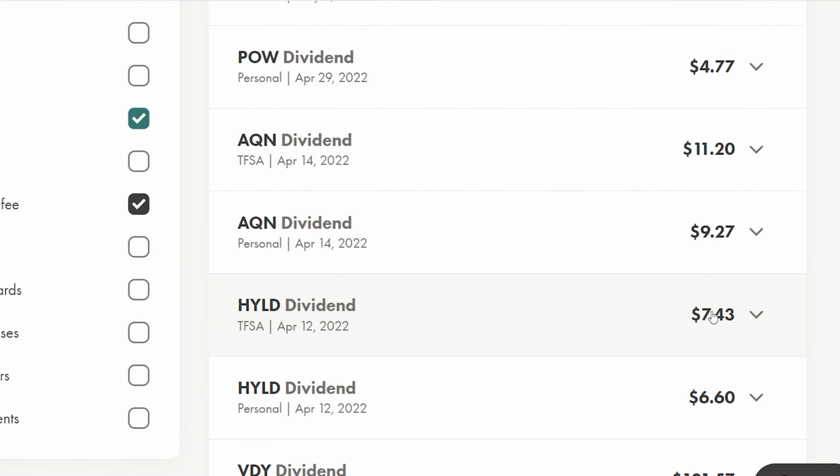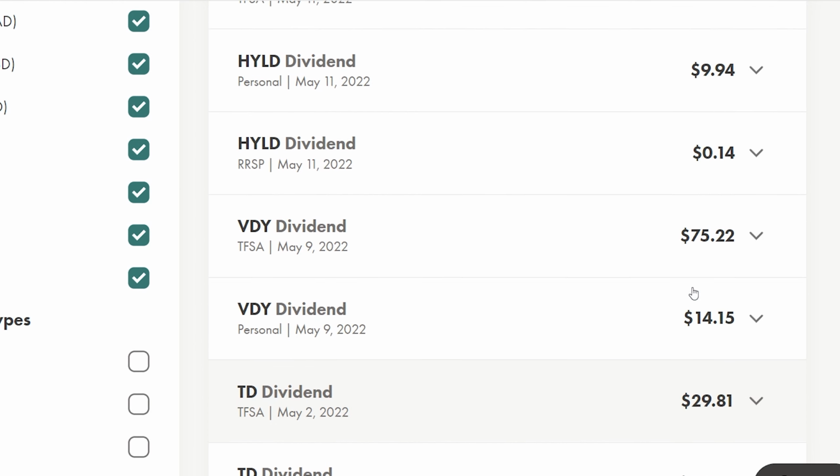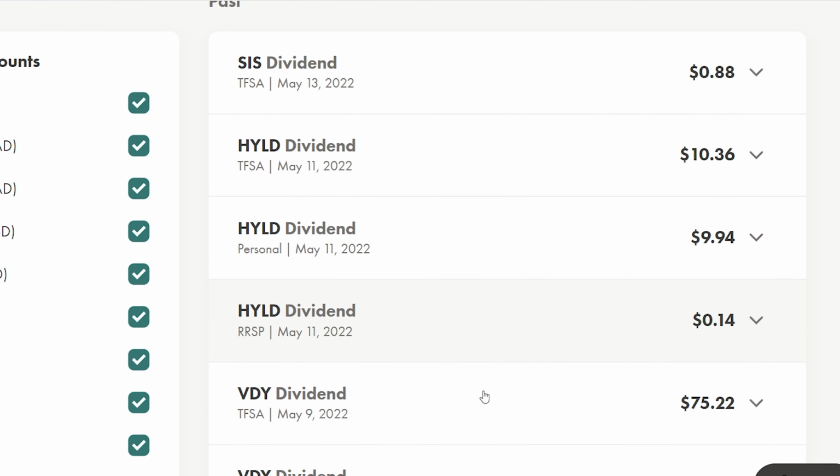But one of the big reasons why I'm a big fan of dividend stocks is even during market dips, even during times where stocks are going down, or even during recessions or times where the economy is struggling, you're still getting those dividend payments. And that's one of the big reasons why I like dividend investing. As long as you invest in good quality companies, you're always going to get those payments and get that income coming in on a regular monthly basis.